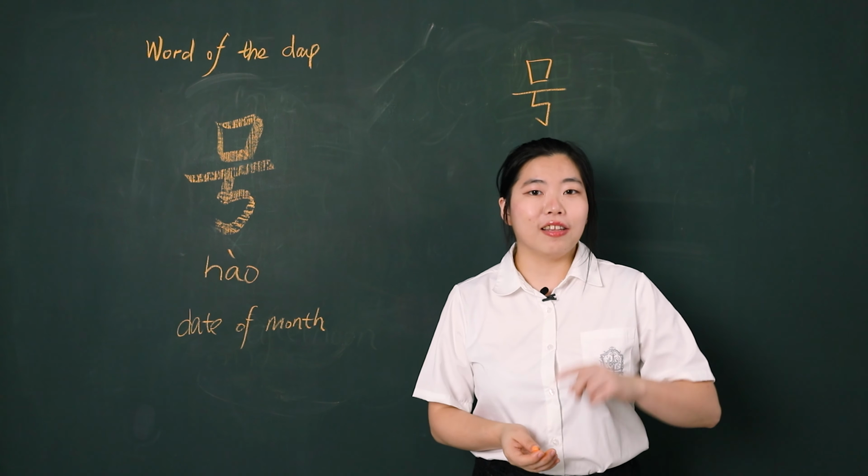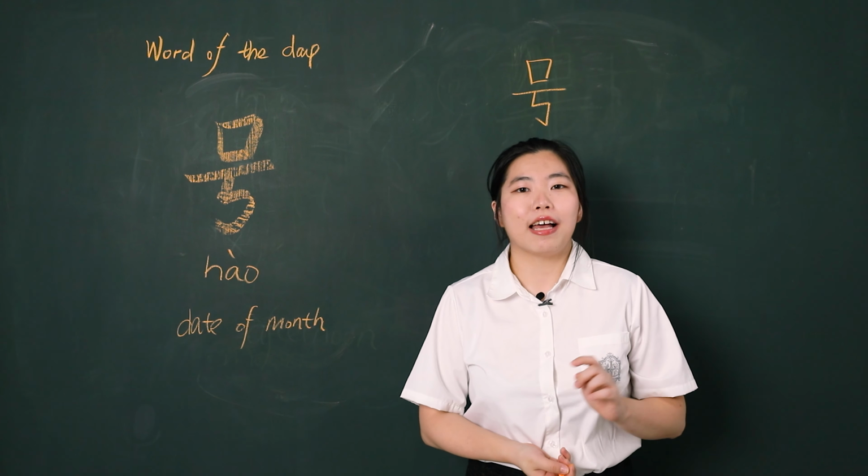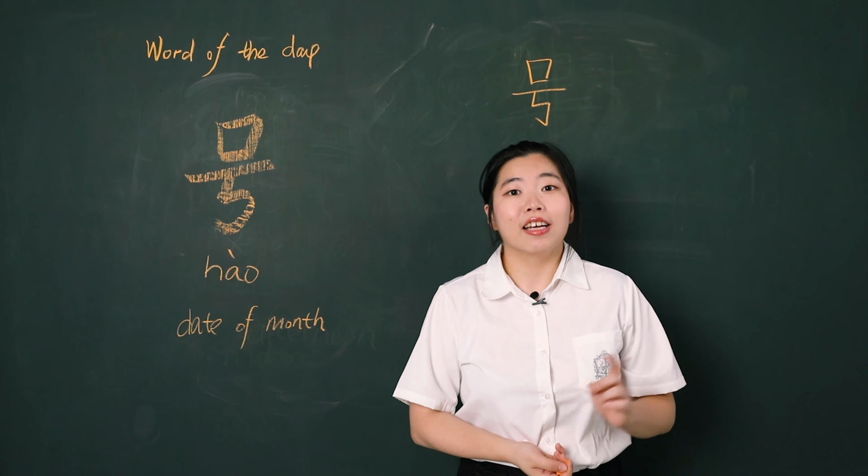But today we only learn the first one, which is the date of the month. How do we use it? For example, today is the 1st of October. We say 今天是10月1号.